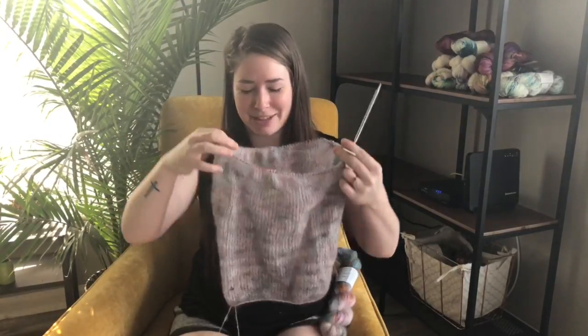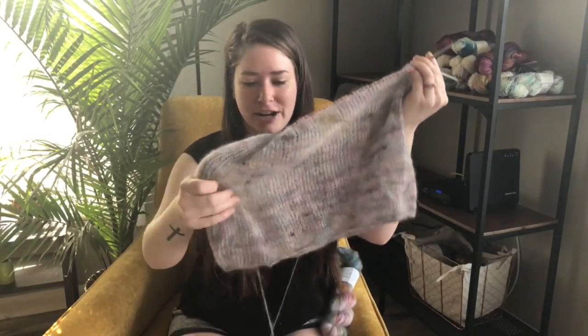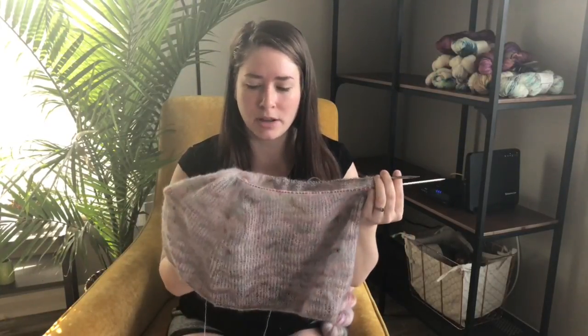There's not much to say about this one or show. I think it's so cool because of the mohair. It feels like a cloud, like a dream. I can't wait to have it finished and see what it looks like all done. This is kind of just an experimenting piece, something I've always wanted to try.